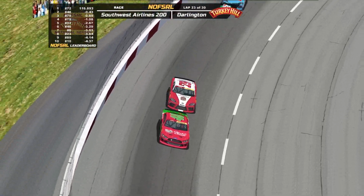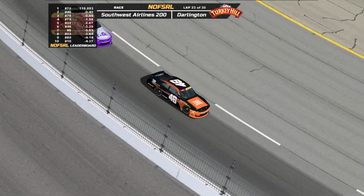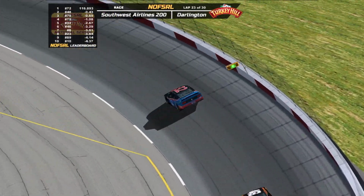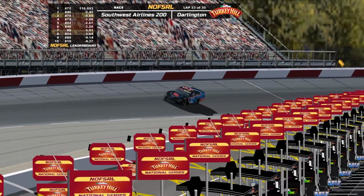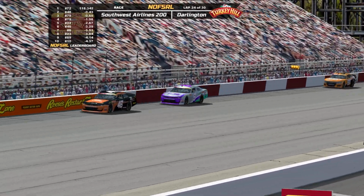These guys really have to slow down through the corners, so that's why we're seeing a lot of the gaps that we're seeing throughout the field. This track is one where they actually spread out quite a bit. And lots of times we can see complete green flag races here at Darlington. Sometimes we see caution-free races here.